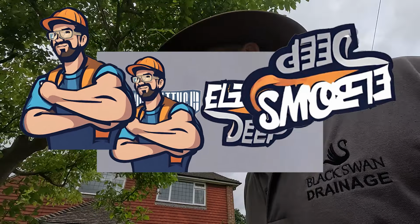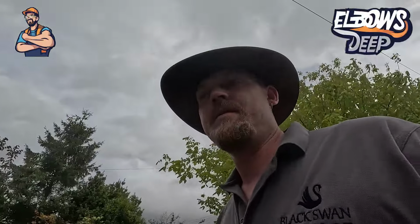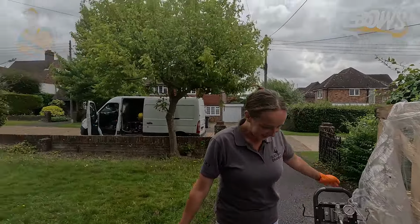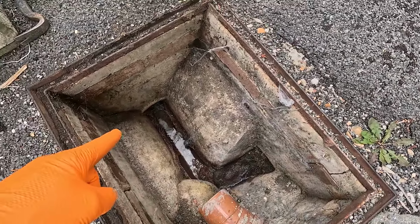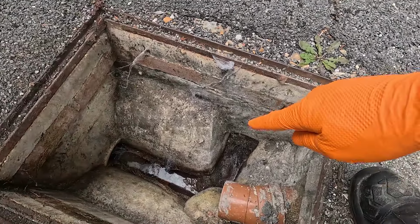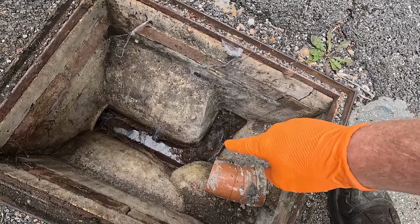Hello, hello. We've just come out to a butt drain where the lady thinks that there may be roots in the system. Becky's getting our trolley out ready. So we've opened up the drain cover and we've found that we do have some roots running down either side of this pipe here and over the brow of this pipe. But we've also got sewage that's just blocking here.